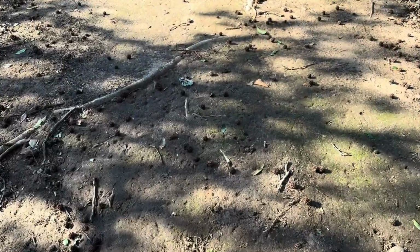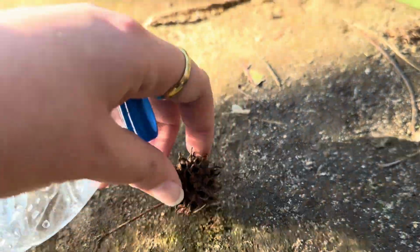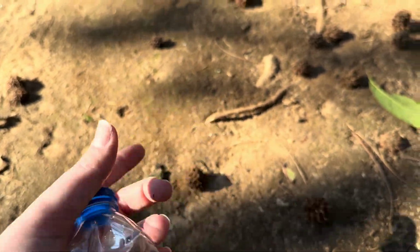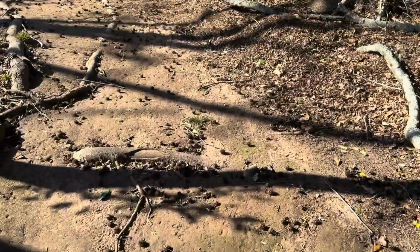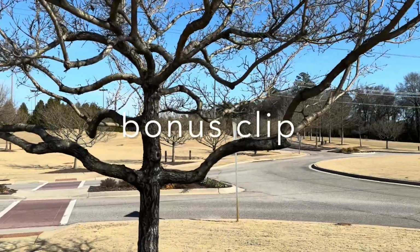So I thought it was interesting that there's a ton of these burrs all over the ground everywhere. They're spiky. These are everywhere. So I'd love to do more research about those, see if they're spreading the seed. And we've gone kind of past the reserve.